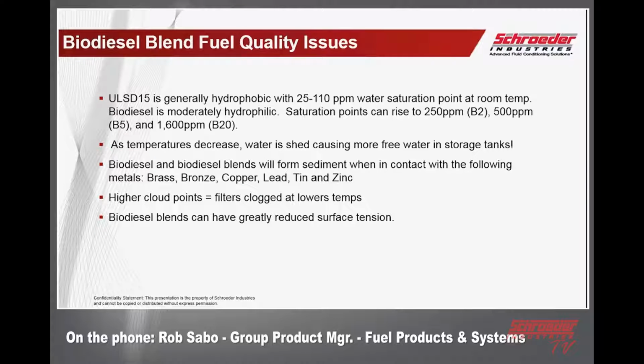The next advent is when you look at biodiesel blends. The addition of biodiesel blends, you may have heard this in the past, numbers like B2, B5, B10, or B15, is strictly a classification of how much biodiesel blend is added into the raw stock diesel.